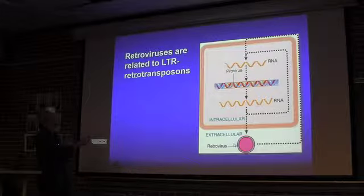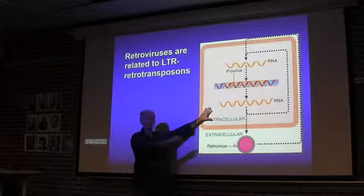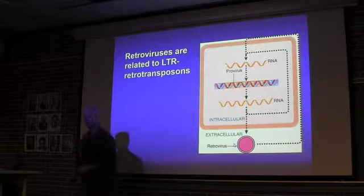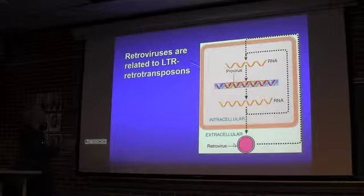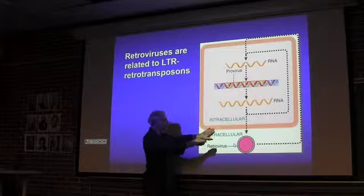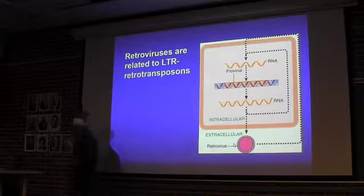The LTR retrotransposons make this infectious particle, but it remains inside the cell. It's in the cytoplasm, and it infects its own nucleus. Isn't that a shame? For the retroviruses, the particle is made of the membrane itself with some spikes, and it gets pinched off, and now it can infect a second cell.